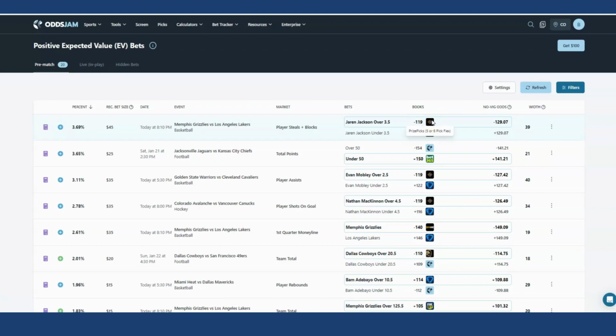They have different odds at the -137. We'll show you that here in a second on the odds screen at OddsJam. But this is a good play. This is a solid play, and one that you would use, because the no vig odds with OddsJam are about a -129. So what this is saying is the average market price, and the price this probably should be, you're getting it at a nice value, a nice discount here.